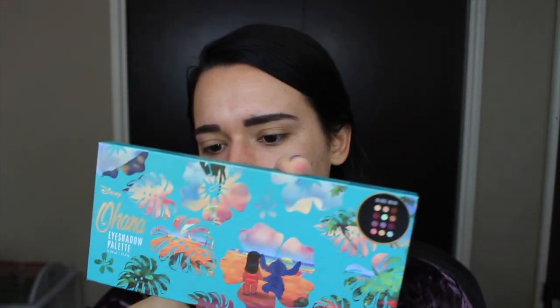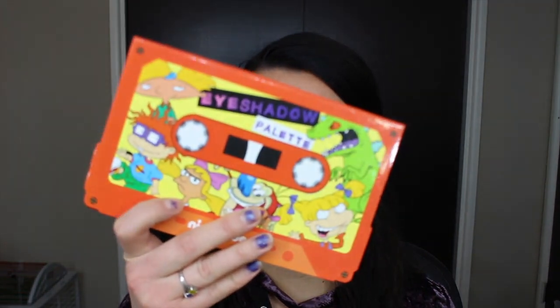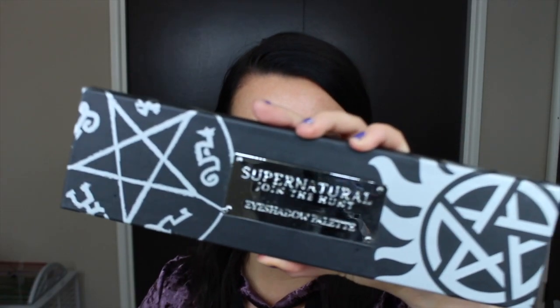So we have our Lilo & Stitch palette. This one was $16.90. We've got our Nightmare Before Christmas palette. I'm going to talk about this in a second because something really cool happened with this. Nightmare Before Christmas palette, again $16.90. Beauty and the Beast palette, again $16.90. Nickelodeon palette, again I believe this one was $16.90. Also have the Supernaturals palette. This one was $14.90. I also have some different lip products from them. This is the Beauty and the Beast lip set, $14.90.